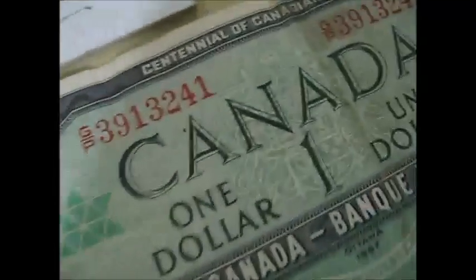Sorry about that. I have a setup here. I was showing you about this before with the Centennial set. Keep my other Centennial set in there.